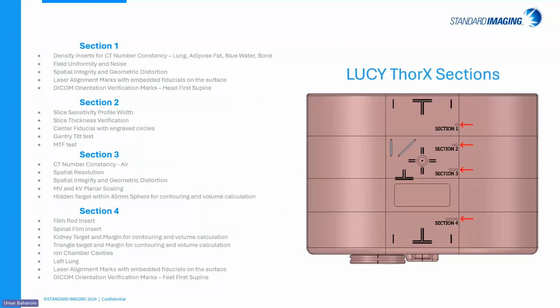So this is the list of tests that can be performed with the ThorX Phantom. The list is quite extensive, but today we will only touch on a few key items. You see in the image above, the ThorX Phantom consists of 4 primary sections. They are assembled using 6 peripheral rods. They have the same density as trabecular bone. Each section contains objects and structures for the symmetry, mechanical, and imaging QA tests. Each section can be quickly identified with a number of drilled holes on top of the Phantom.